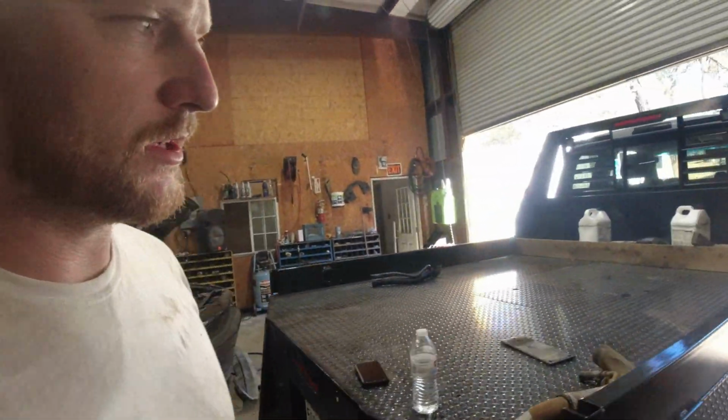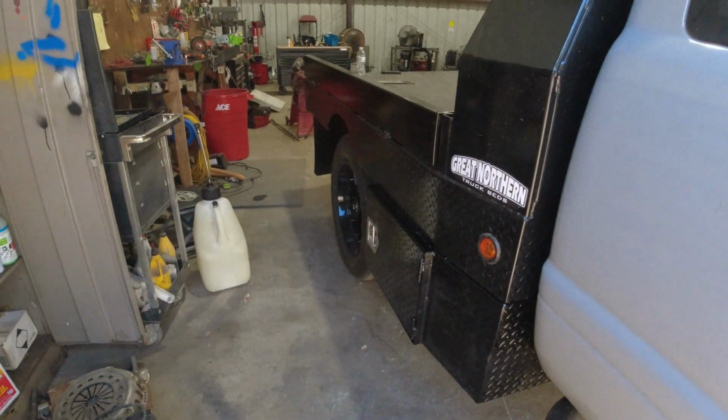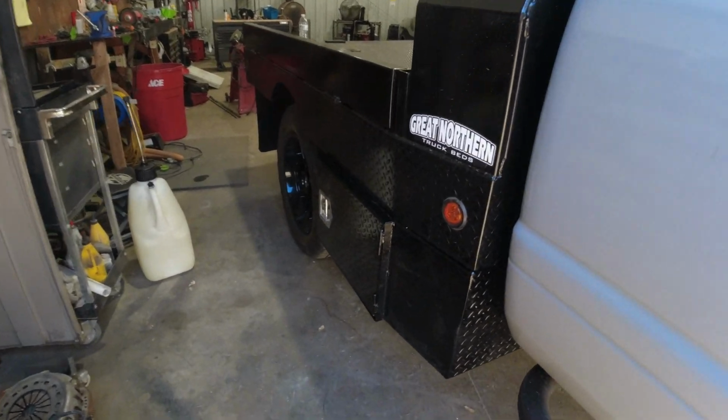Took me about an hour and a half, start to finish. An hour on the first one, and then the second one over here was less than a half hour. But man, she is a skirted girl now. She definitely looks like a low rider.